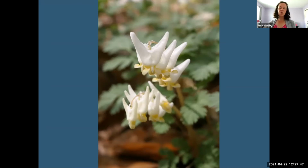Dutchman's breeches and squirrel corn, they're both in the poppy family. The poppy family traditionally has 4 petals. And so you're probably thinking, okay, how many petals do these plants have? What you're looking at are the outside inflated petals. There's 2 of those that are kind of inflated together. And then on the inside of the flower, there's 2 more petals, and they surround the reproductive parts, those stamens and pistils.